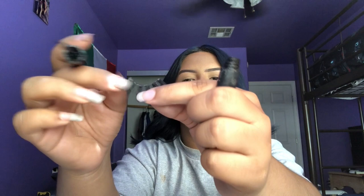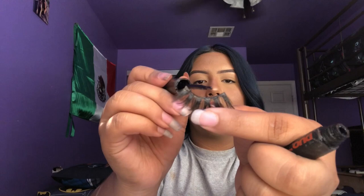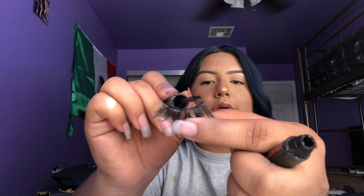Next, you're gonna want to get your eyelash and your glue and just apply your glue. Let me turn it this way. And you're gonna want to put more on the outer ends, because that's where the lash tends to come off from.